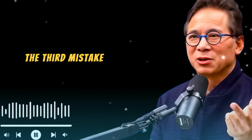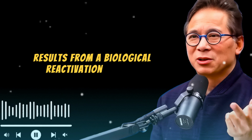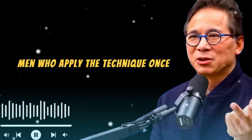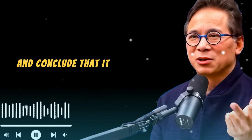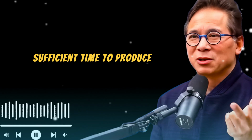The third mistake is expecting pharmaceutical speed results from a biological reactivation process that operates on a different timeline. Men who apply the technique once, notice no immediate dramatic change, and conclude that it is ineffective have not allowed the biological process sufficient time to produce observable results.